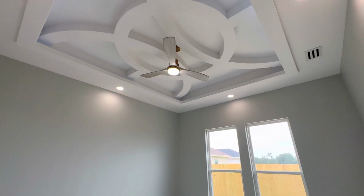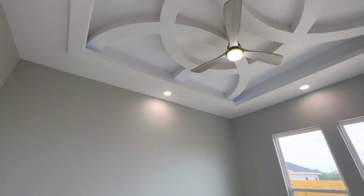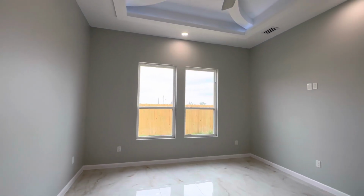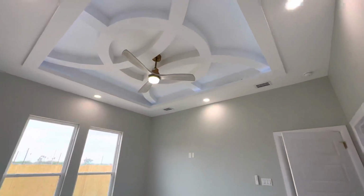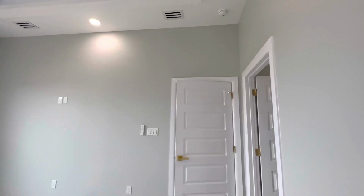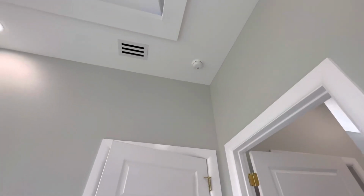But this is the primary suite. You got a beautifully designed comfort ceiling. You got double emergency windows. Get some nice luxury vents, which are called linear vents. And then you get your standard smoke alarm.